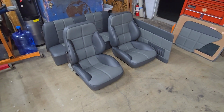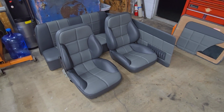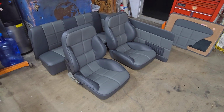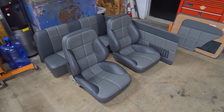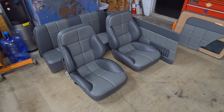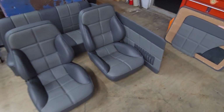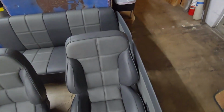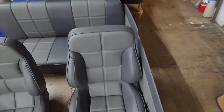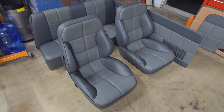Even though we don't have the EV bug here, we are still making progress on it. Today our interior guy brought over this super beautiful custom leather upholstery we did for the car. When the owner bought the car, it had these bucket seats in it. They didn't look anything like this. The shape was like this, but they were high backs with some really ugly headrests and some kind of really awful velour material. Anyway, we went ahead and finished those in two-tone leather.